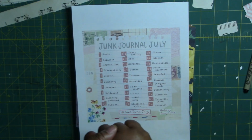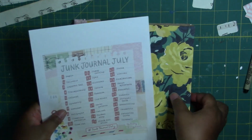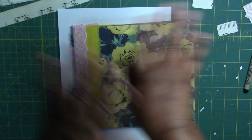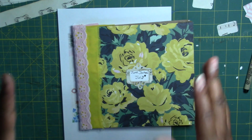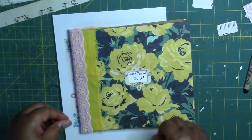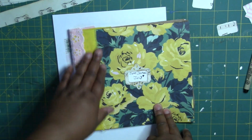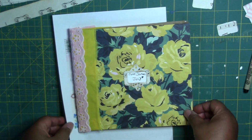I hope you enjoyed watching my video and going through this journey, putting this book together. I had so much fun putting it together. It was spur of the moment. I had to choose between the covers. I knew I wanted to use this pink lace here, and I just threw in that yellow, and everything else was just spur of the moment.